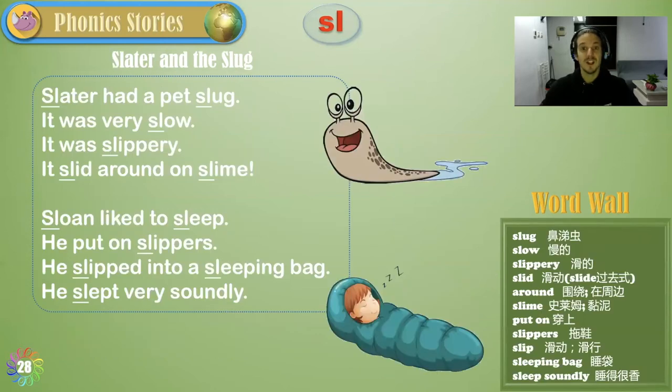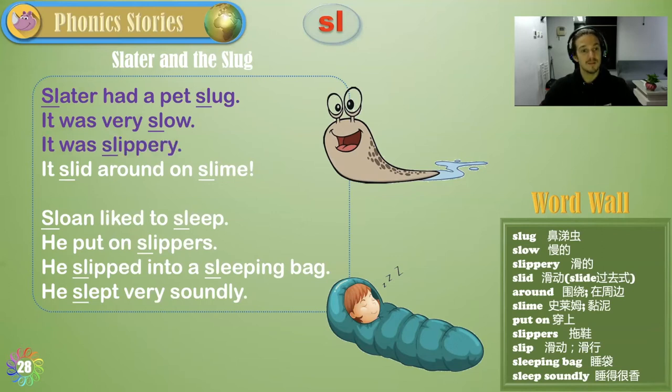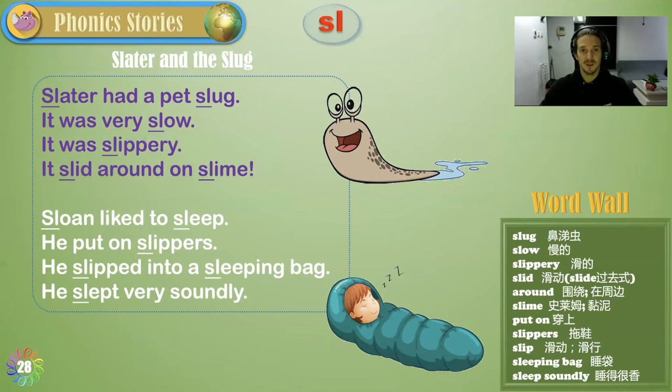SL, sl. Slug, slow, slippery, slid, slide around, slime, put on slippers. Slip, sleeping bag, sleep soundly. Slater and the slug. Slater had a pet slug. It was very slow. It was slippery. It slid around on slime.